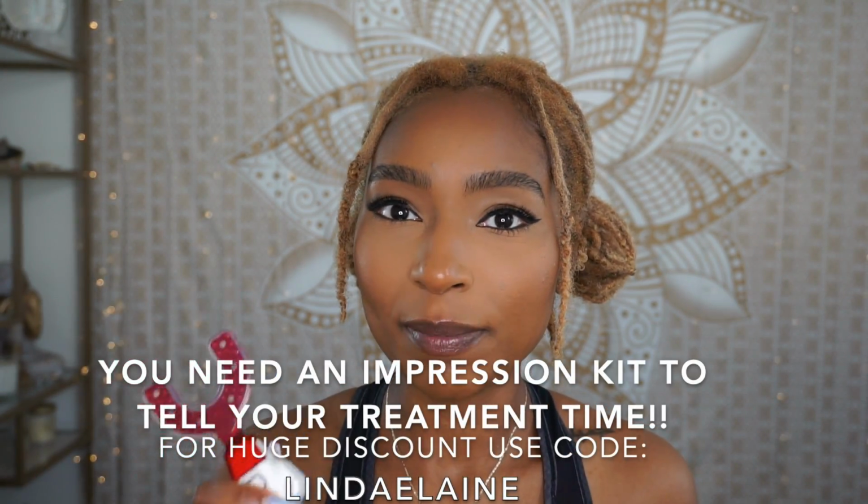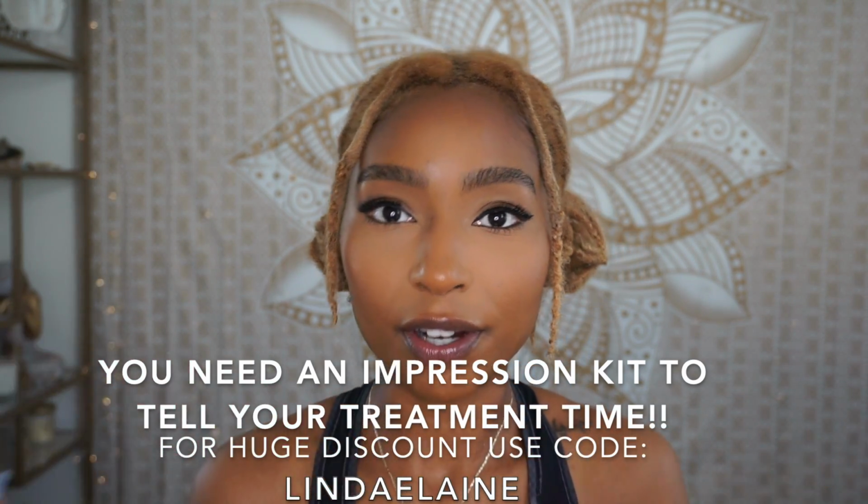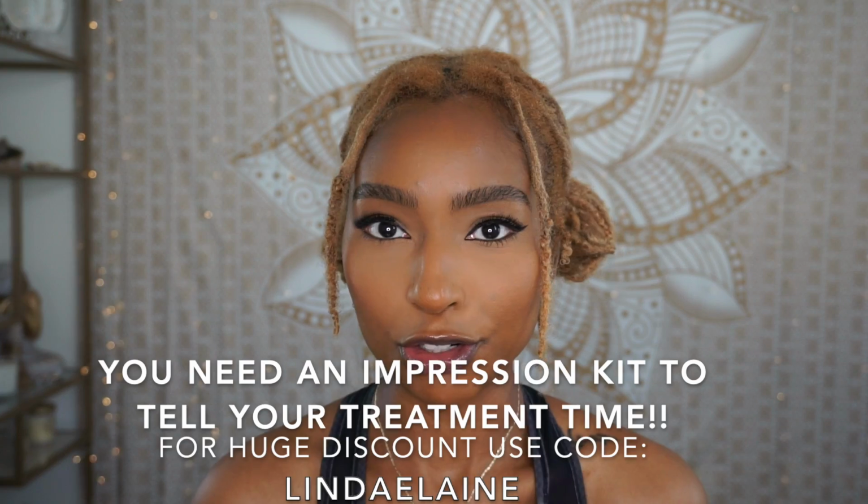To me, that was the number one selling point because at the end of the day, we don't want to wear these. No one wants to walk around wearing liners and having to take them out. But because this made my treatment so much shorter, I chose to go with Byte rather than their competitors. There's no way I can tell you how long your treatment time is gonna be.